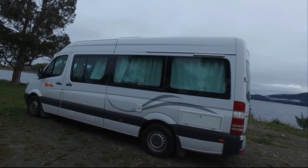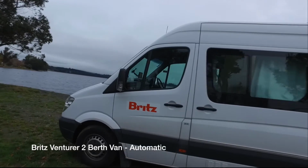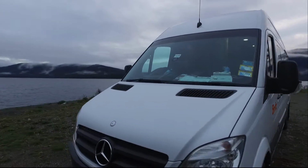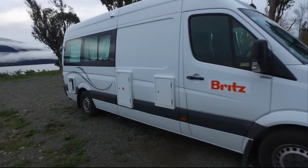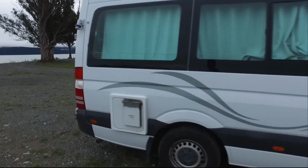So here is our camper van. We've taken the Britz Ventura 2-berth, or two-person van. It's quite good. We've done just over 1,000 kilometers in it. It's done a pretty good job. Now I've been quite happy with it. It's gone through some areas where I probably wouldn't think something this heavy would be able to make it through.